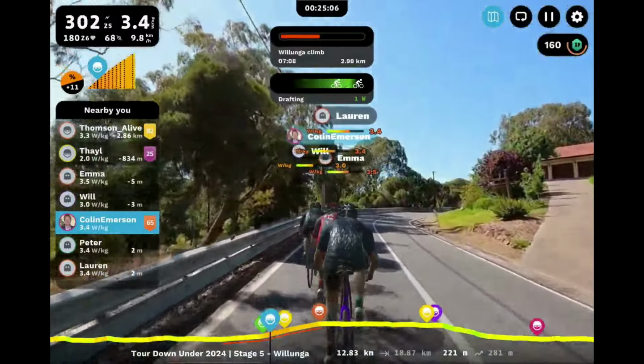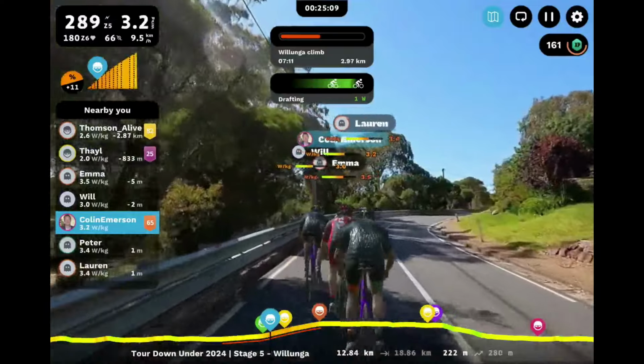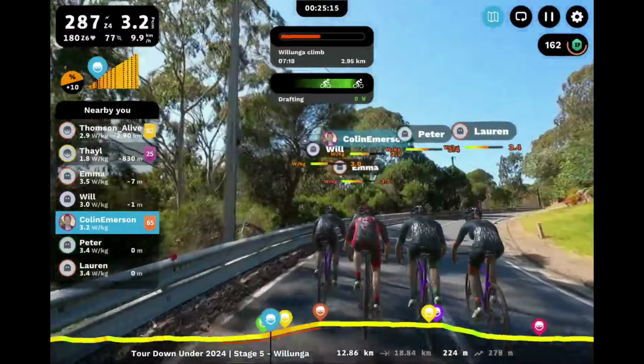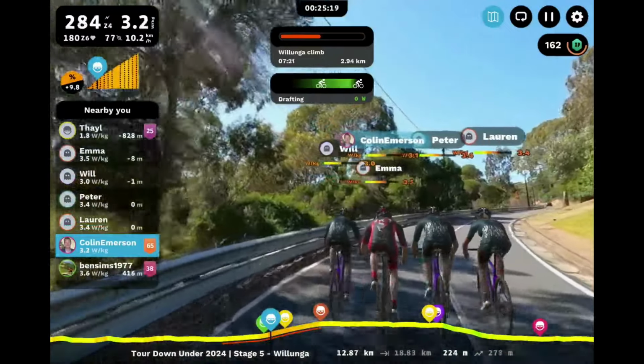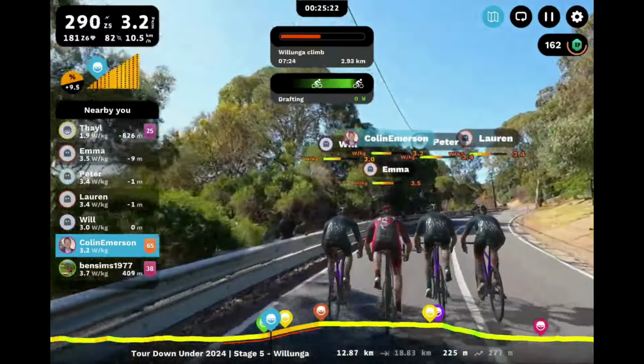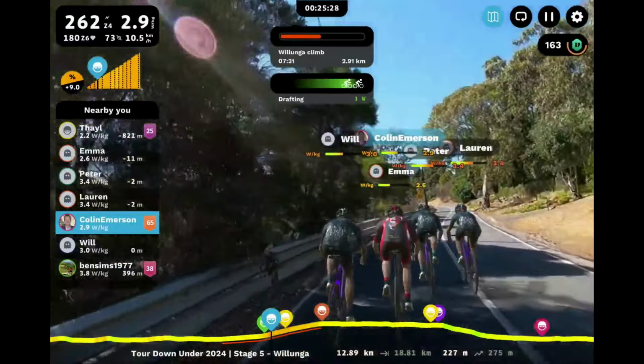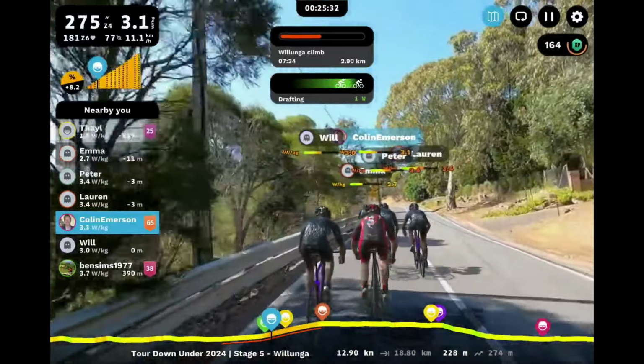He won this stage 7 times in his career. So 7 times he dominated Willunga Hill. He actually has the Strava segment record set in 2020 at a time of 6 minutes and 34 seconds. Guarantee you right now it's going to take me a lot longer than that.